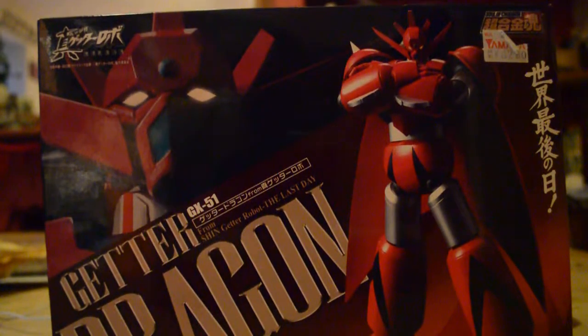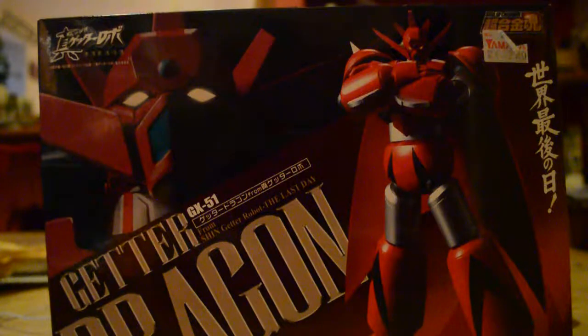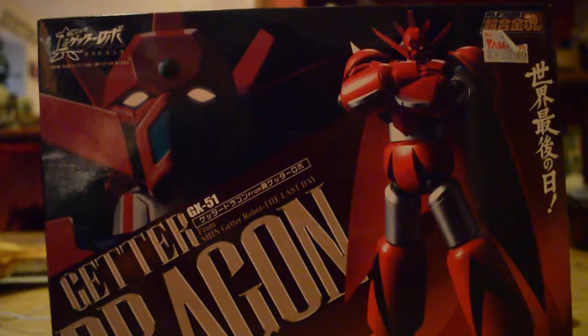Have fun with that. So yes, this figure is a Soul of Chogokin Getter Dragon, and this particular incarnation is from the Shin Getter Robo The Last Day OVA. Now, without further ado, let's get into it, shall we?